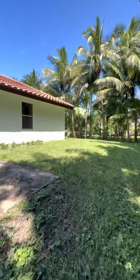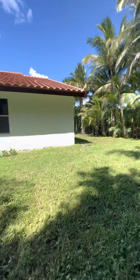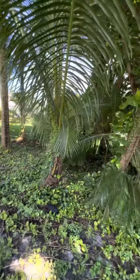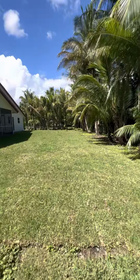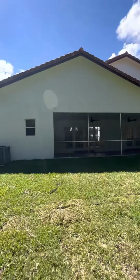So you have this lot next door, and you also have a nice size backyard directly behind the property, so you can maybe put a pool back here or a little zen relaxation area, screened in patio.